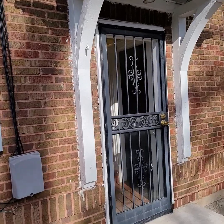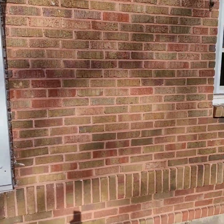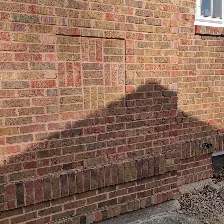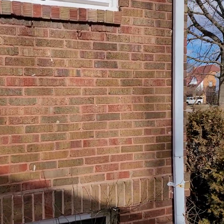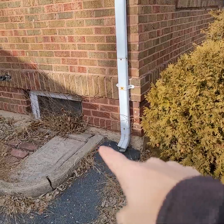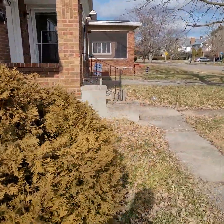So this is pretty much the main entrance here. I opened it a little bit earlier. But again, exterior looks really good. The brick is in great condition. It's not flaking or pulling away. The exterior of the basement looks good. The foundation looks good.